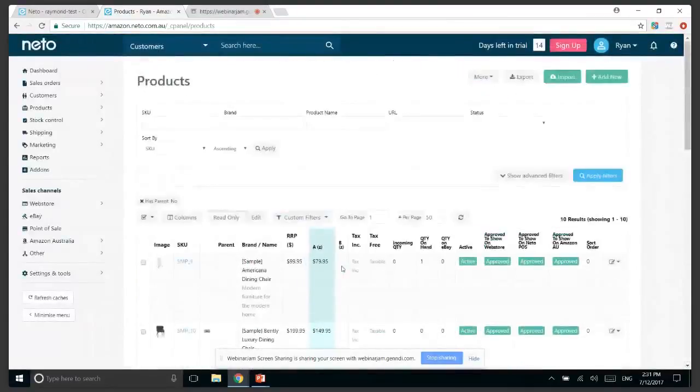And then again, those products will automatically link up to Amazon, and ongoing, the pricing and the stock information for those products will be synced with Amazon. So super simple. And like I said, when someone places an order on Amazon, that order will just automatically flow into your Neto control panel for pick, pack, and dispatch.